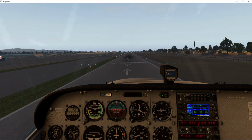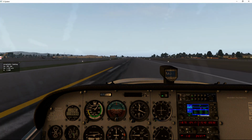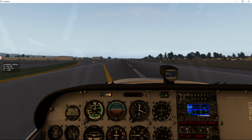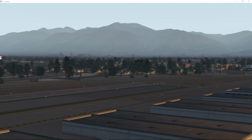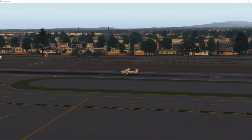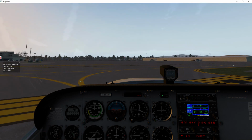That's not a good time for a sim pause. It's really not a good time for a sim pause. Well, that was an awkward little moment on final. But we got there. Let's hang up the flaps.